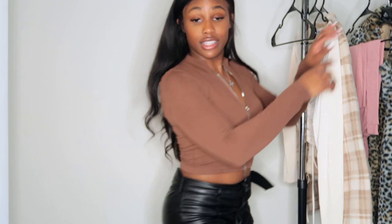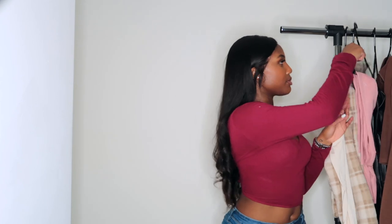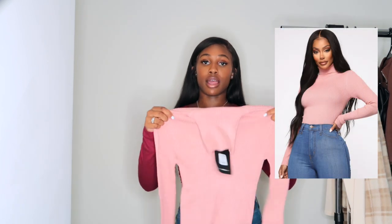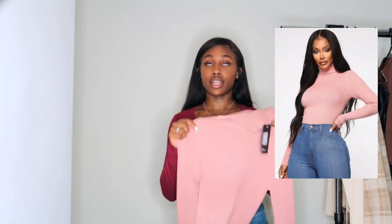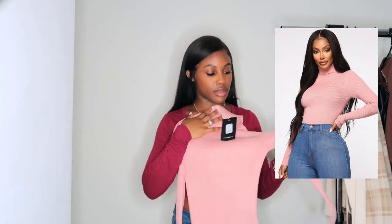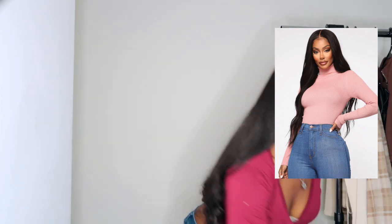I'm about to go into another outfit. Oh, we moving on to jackets now. So, I'm gonna just change back into what I had on first, and I'm gonna put the jackets on. I did get another top, but it's a turtleneck, and I just said that I'm hot. I'm really super hot right now because I'm standing in front of the light. So I don't want to try it on. But it's just a basic blush turtleneck. And I have makeup on, so I don't feel like putting that on and messing my hair up.